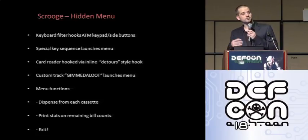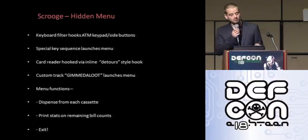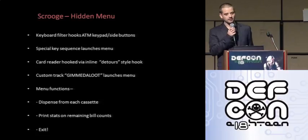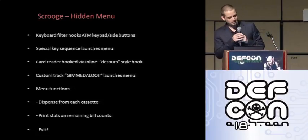The card reader is hooked via an inline detour style patch, so essentially you patch in a branch instruction to a piece of code you'd like to intercept. The branch jumps, your code executes, and then it returns to the original function. With the hook in place, there's a check on the read buffer any time a card is entered, and if the second track matches "gimme dilute", it will bring up the menu as well.